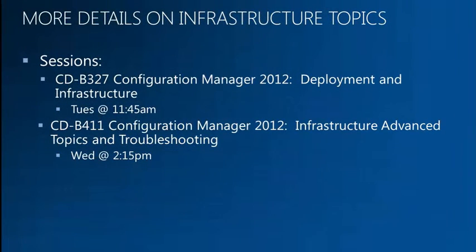Now, interestingly enough, as I mentioned at the beginning, we have a couple of sessions that are going to go in depth in the area of infrastructure, and I want to let you know about that. We have one on Tuesday at 11:45 and Wednesday at 2:15. I believe DC is going to go in depth with you on infrastructure and into role-based administration, into the primary sites. He's got a lot of more in-depth examples, so definitely check those out if you can.